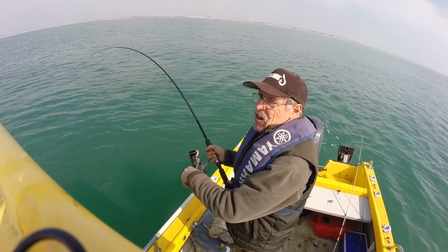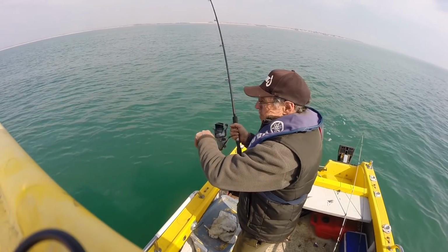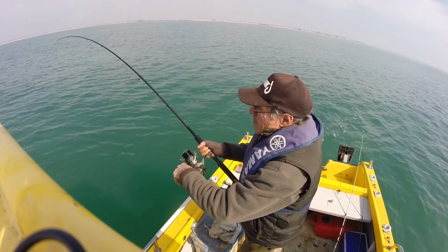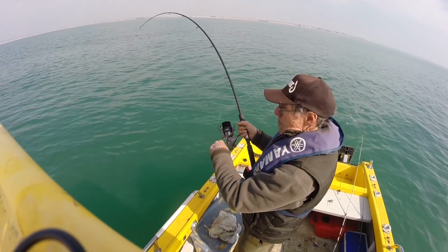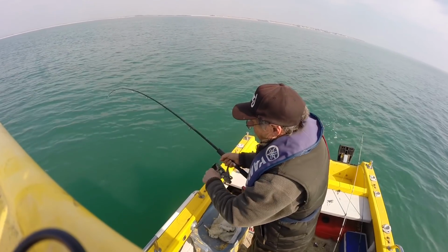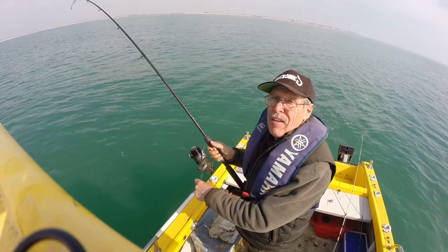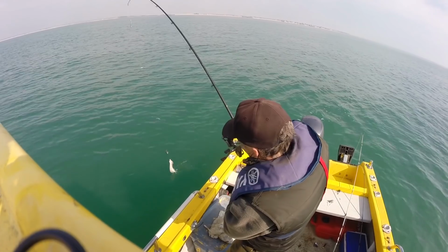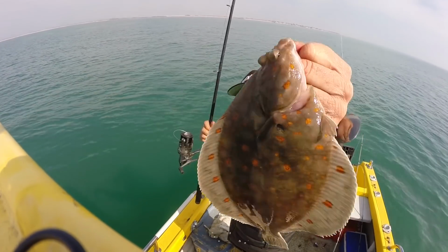Last drift again, just the last rod I was winding in. Got to be another one, mind you. I could have hooked this one further back and I just dragged him along the seabed. Some good fishing, good flatfish fishing this is. Yeah, it's a plaice. Oh yes, get in there boy.